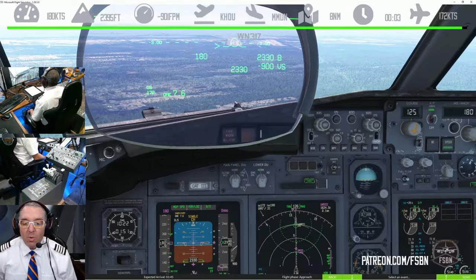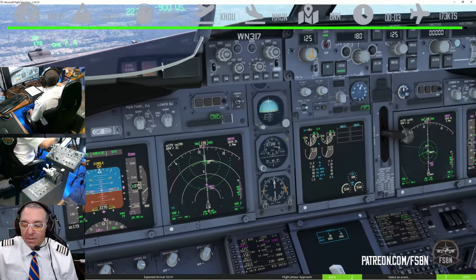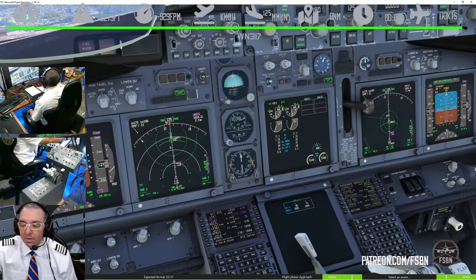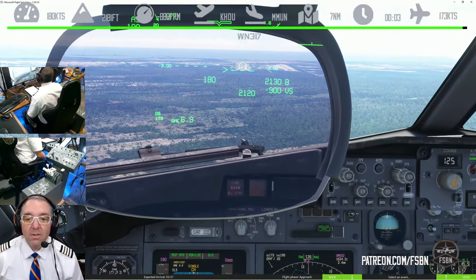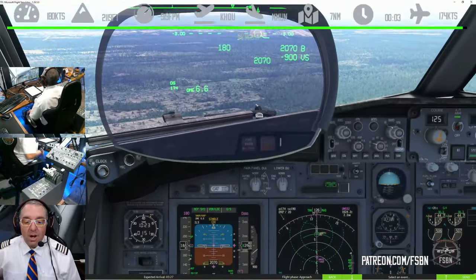How's the wind? It's 21 knots. I didn't call for that. I called for 7, didn't I? What in the world? It's 9 knots when we get down there, but it's 21 knot crosswind now. Super cool, huh? All right, here we go.